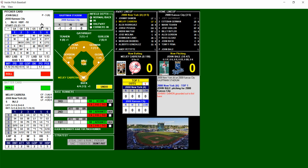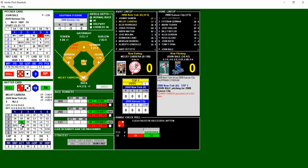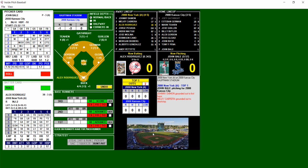1 away, and that's going to bring up Melky Cabrera. Cabrera batting .190. Here's the pitch. 5-1. That's going to be a range play. 2-3, and that's going to be a base hit past Penna. Penna's range is on a 1-3. That is a 2, and he makes the catch, throws it over to G-Load for out number 2, and that's going to bring up Alex Rodriguez.